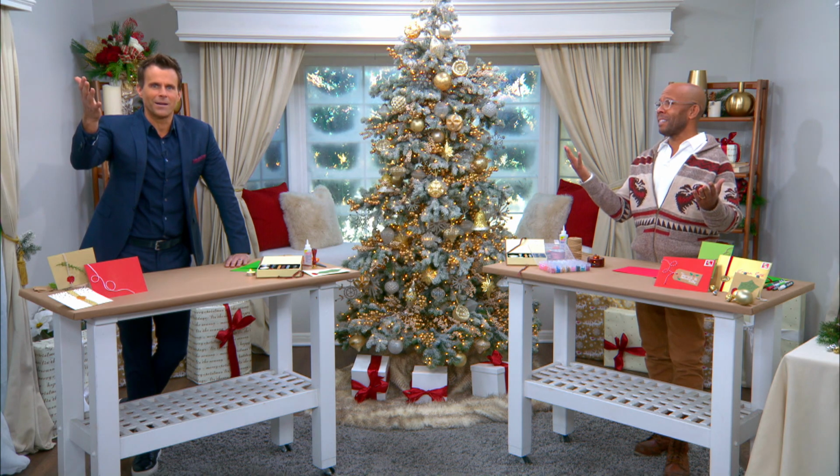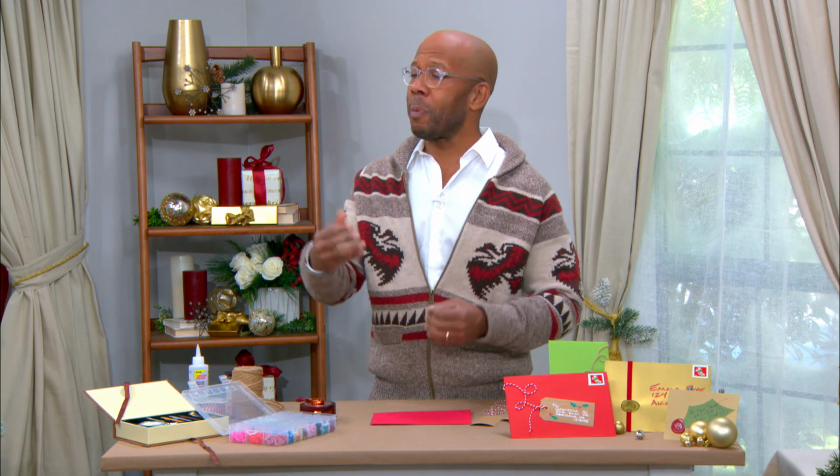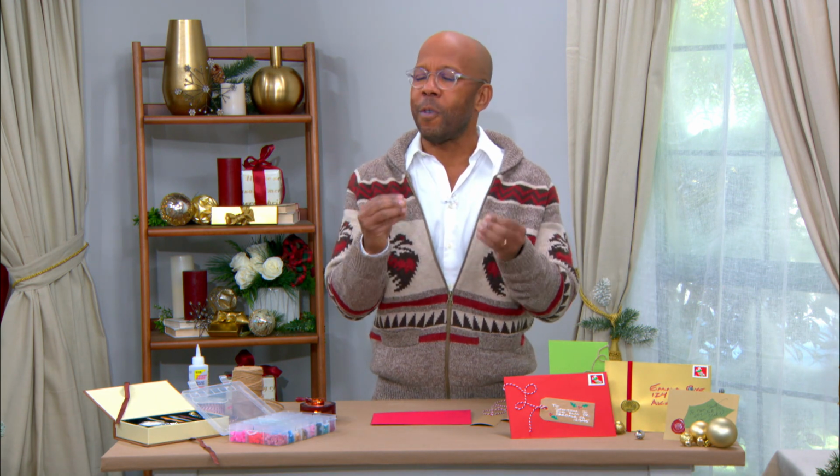I mean, come on, everybody. Anyone would love to receive an envelope like that in the mail. I think especially it's been such a difficult year for so many people. Right. So those special people, the grandparents who you haven't seen for a year, your brother and sister, just take those extra few minutes and do it.